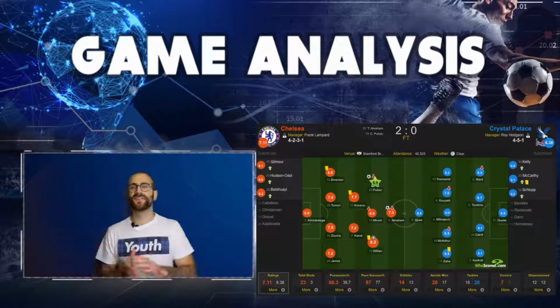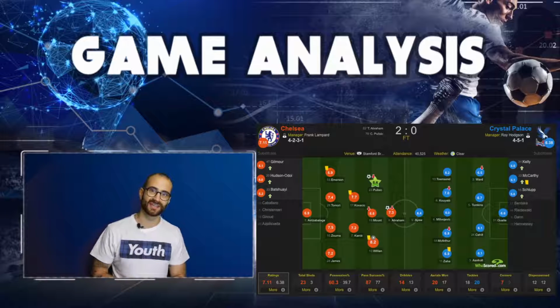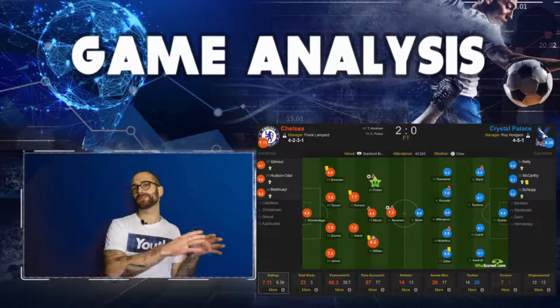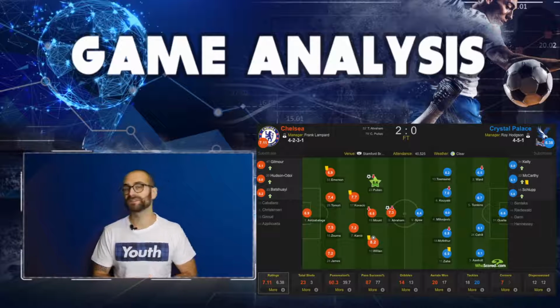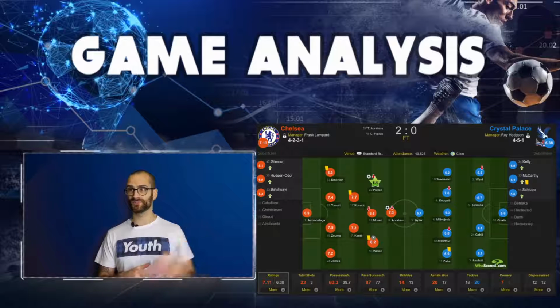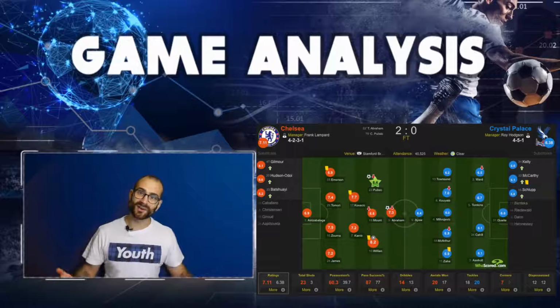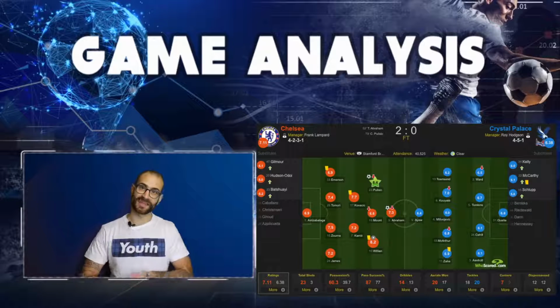Towards the end of the first half, Chelsea did begin to fade a little bit in terms of intensity, and I think that probably frustrated Lampard because of that early sustained pressure. Chelsea really should have capitalised off that earlier in the game, but it looked like Palace had weathered the storm in that first half and they might be okay in the second half and try and nick something.